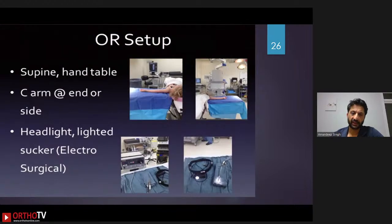I use a supine position with the hand table. Shyam, I usually bring it from the foot end of the table. Headlight, any source of light is very useful for these. Sometimes I'll just use the scope light.